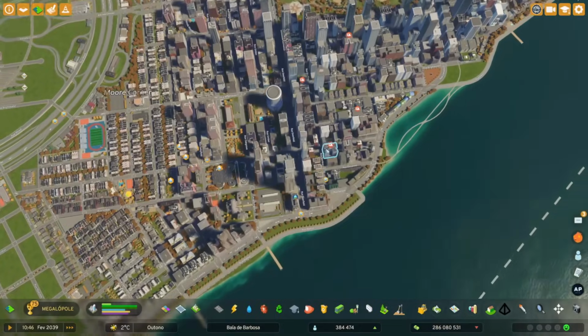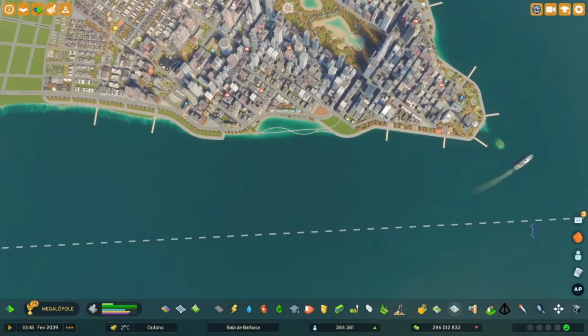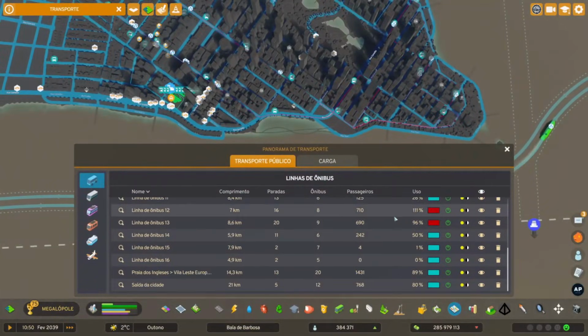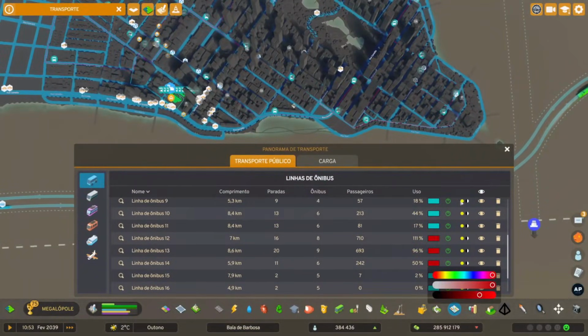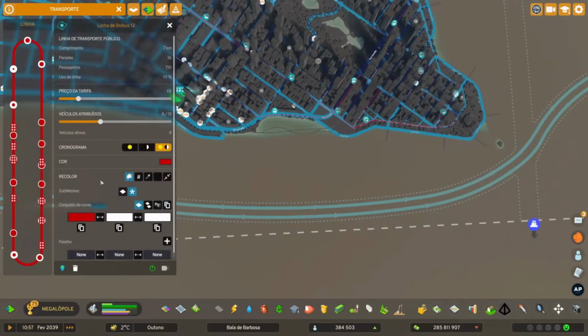But before that, hold on, don't leave yet. We're going to take a little bus ride here. Let's see which route is being used the most. Man, even the inner city one is being used a lot. But man, the first one we made, this one right here, in this corner, 111%. I'm going to have to increase the fleet, see?